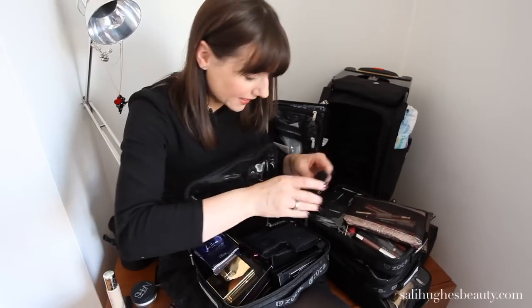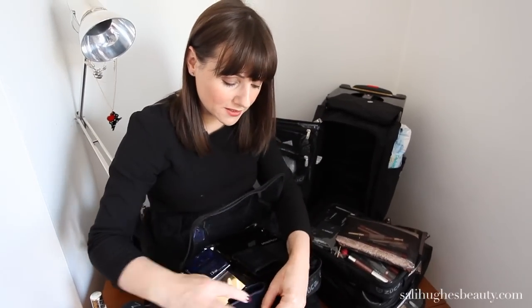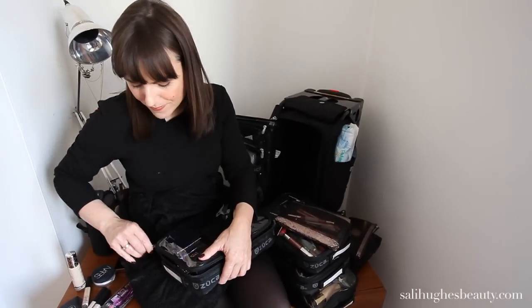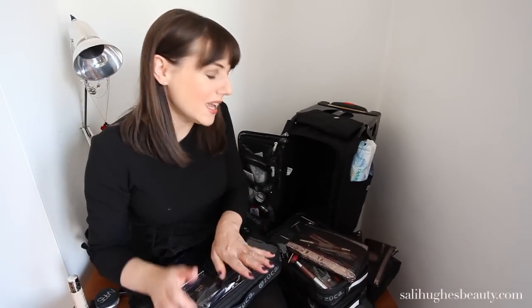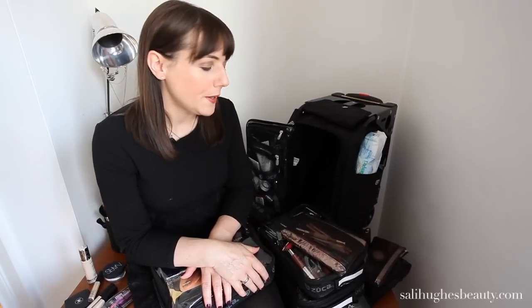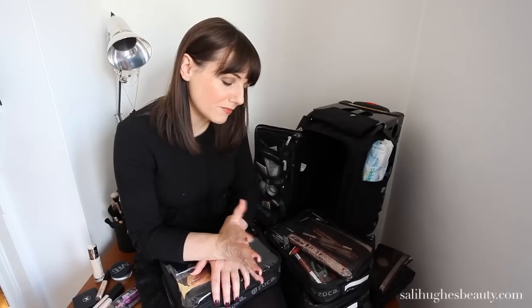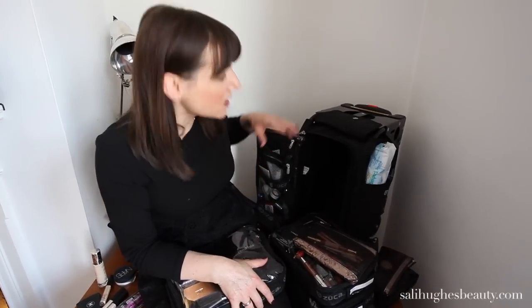I know this seems like a huge amount of product, and it is. It absolutely is. But I have been amassing it for a really long time, and I'm very appreciative of it and very careful with it. And I do think that you should look after your makeup. I never have a dirty makeup bag. I hate it when you see dirty makeup. I wash my brushes regularly. I wash the inside of all these pouches regularly, and keep everything clean because apart from the fact it's a huge amount of money, they're just lovely things, and they're best protected and looked after.